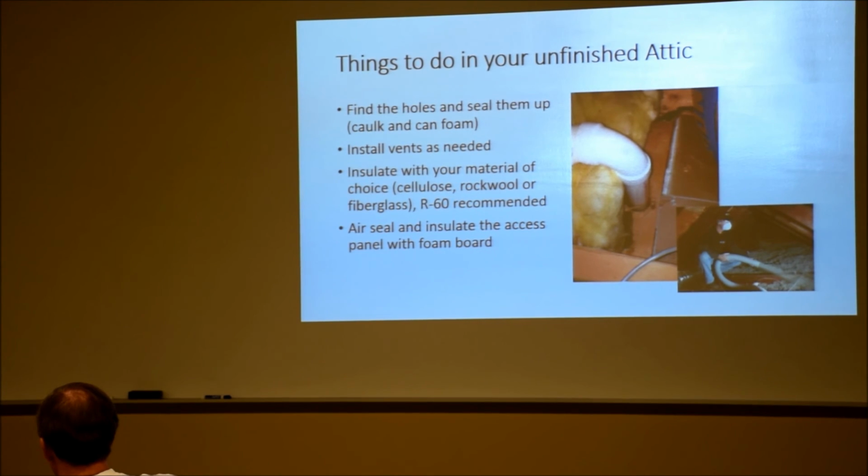Final thing you need to do, you need to seal the hatch. If you don't, that's leaving a door open into your attic. That's just the access point. Now, you may have a walk-up attic, but in many places they'll have just a little scuttle hatch with a piece of plywood or drywall or whatever it is, and that needs to be sealed and insulated.